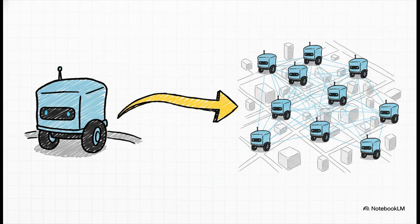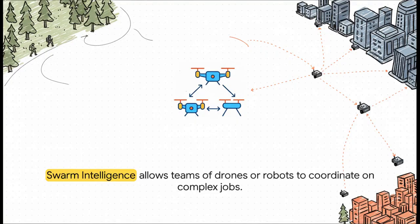But the really, truly exciting future isn't just about making one single robot a little bit smarter. It's about what happens when they start working together, thinking together, almost like a hive mind. This idea is called swarm intelligence. Instead of one central computer telling everyone what to do, the robots actually communicate and coordinate with each other to solve huge problems. Just imagine a whole team of drones spreading out over a forest to find a lost hiker, or a fleet of delivery bots that dynamically reroute themselves to cover an entire city as efficiently as possible.